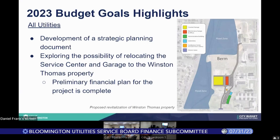In 2023, we're working to develop a strategic planning document through the Effective Utility Management Program. As you know, we've been talking about that. We are still exploring the possibility of relocating our service center and garage to the Winston Thomas property, and we have just completed, as you know, a preliminary financial plan for the project in terms of how we would finance it.